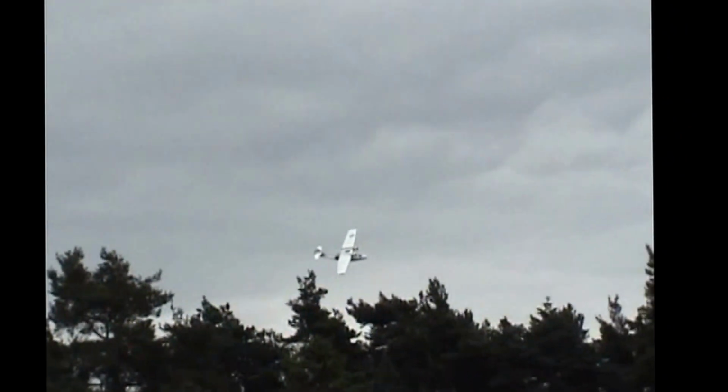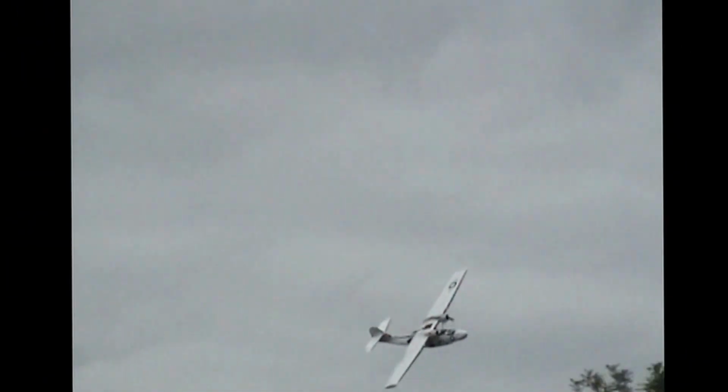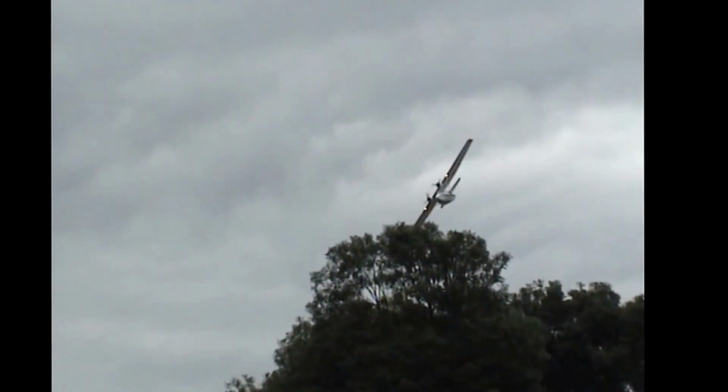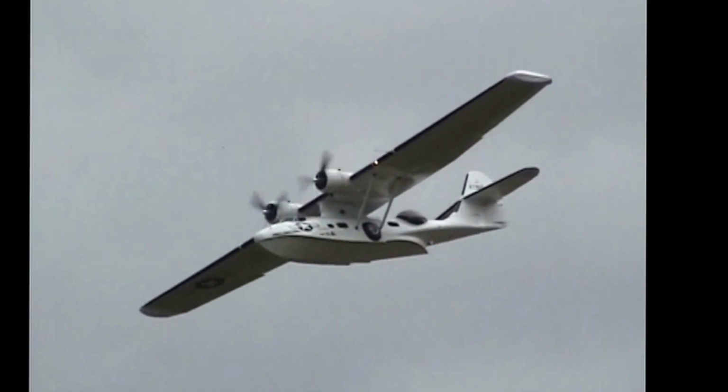US Navy PBYs sighted the Japanese fleet making towards Midway, and it was a Canso, a Canadian-built version from the Royal Canadian Air Force, that spotted the Japanese invasion force heading for Ceylon, and thereby helped save the Royal Navy fleet in the Indian Ocean.